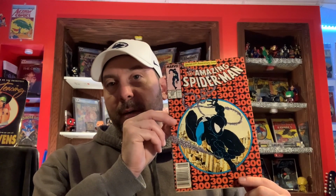Haven't read it in a long time, and I wanted a reader copy just to have. It's beat up pretty good. You can see the spine ticks on the back of it. It's got a rip on the cover here. It is probably a 3.5 grade if tops. There's a lot of marks up here on the top corner. I don't know if they're rips or not, but I don't really care. I'm going to read it.